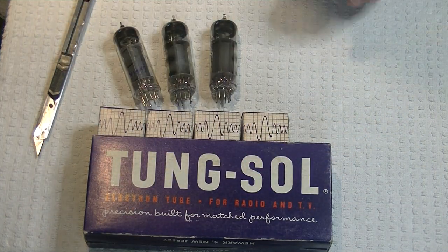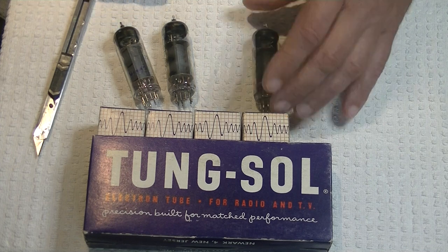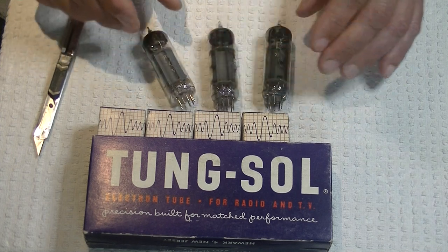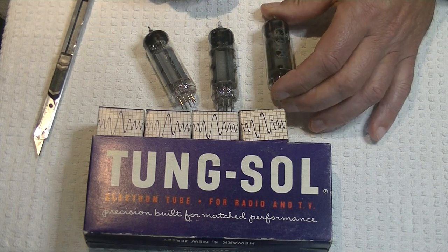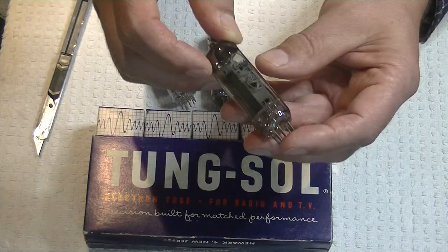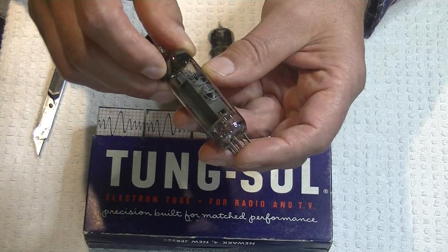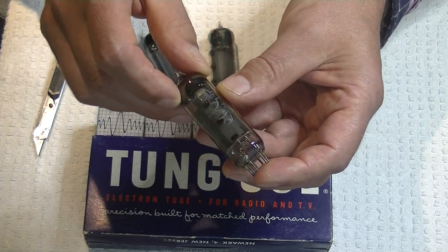And a whole bunch of Soviet equivalents, direct equivalents to the EL84 came in. I start with the basic version. Now the number is the 6P14P.